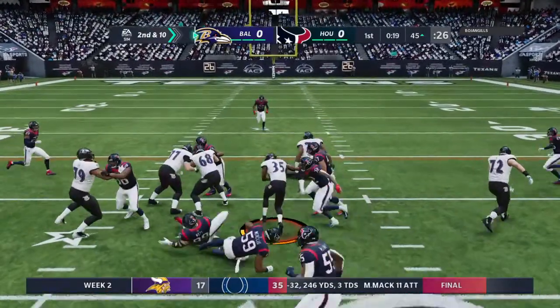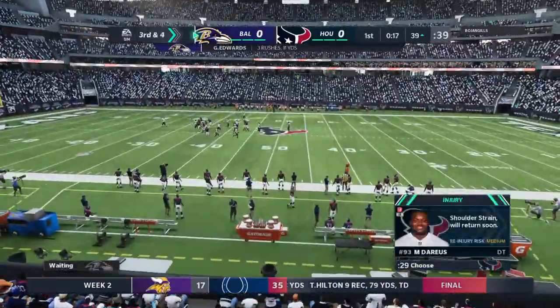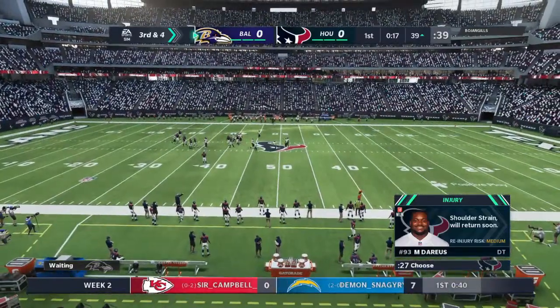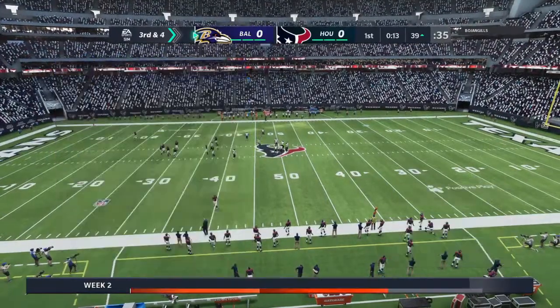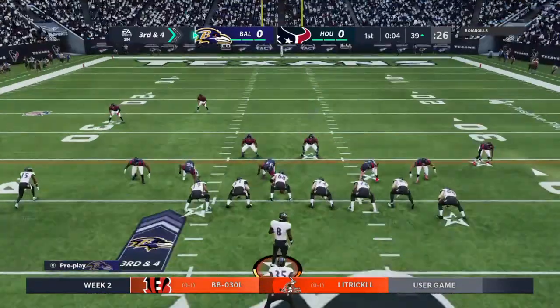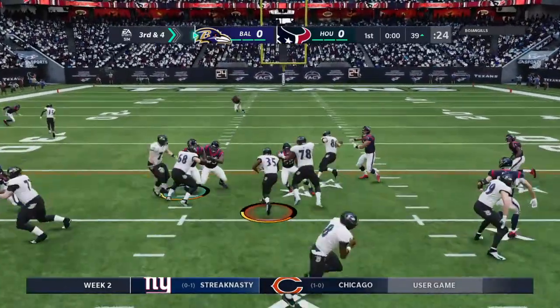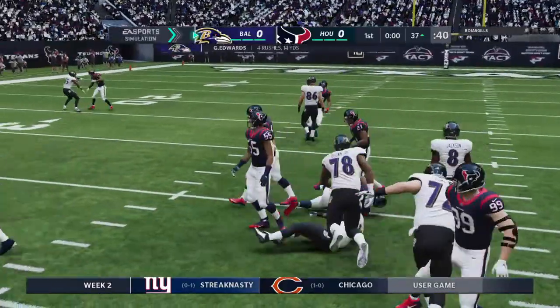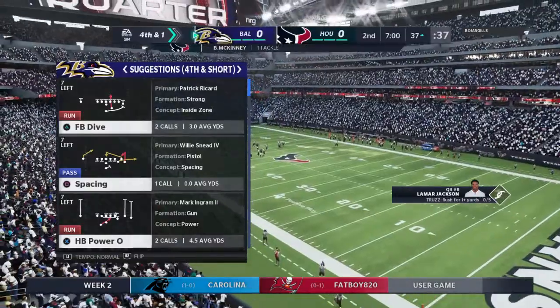Jackson going to give this one to Edwards. He takes this for about 6 down inside the 40. Decided to hand it off that time on the run-pass option. Appeared to be an easy decision. Just gave it inside. Nice steady gain. On 3rd down, here's Edwards. And this effort won't be enough as they rally up to stop him a couple of yards short.